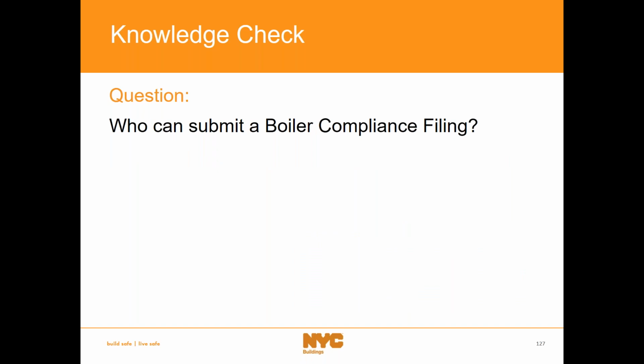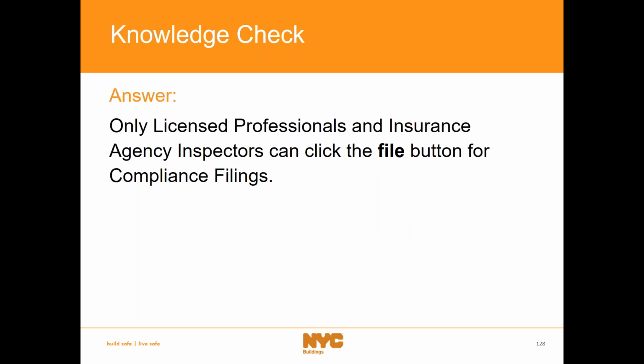Who can submit a boiler compliance filing? Only licensed professionals and insurance agency inspectors can actually click the File button for compliance filings. Let's move on to our next scenario.